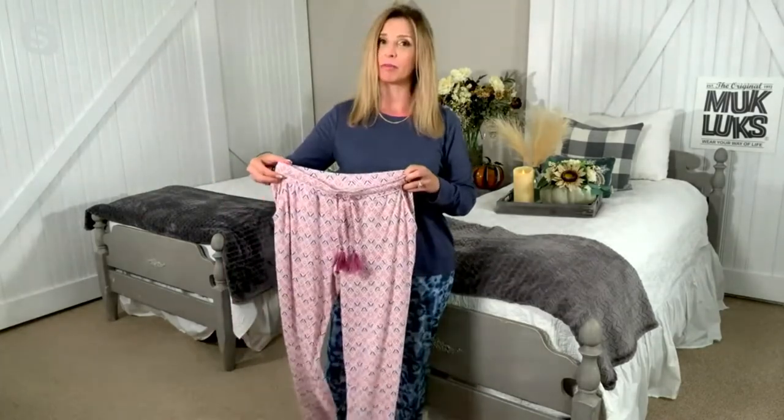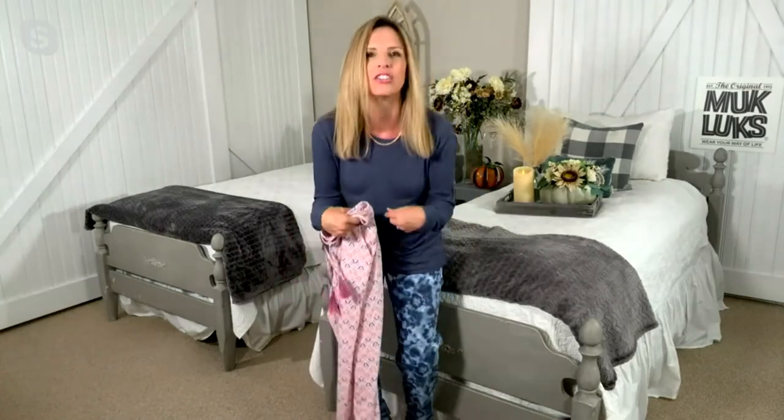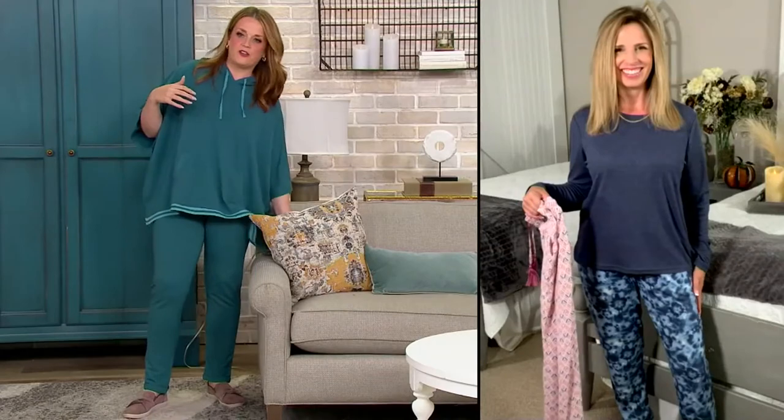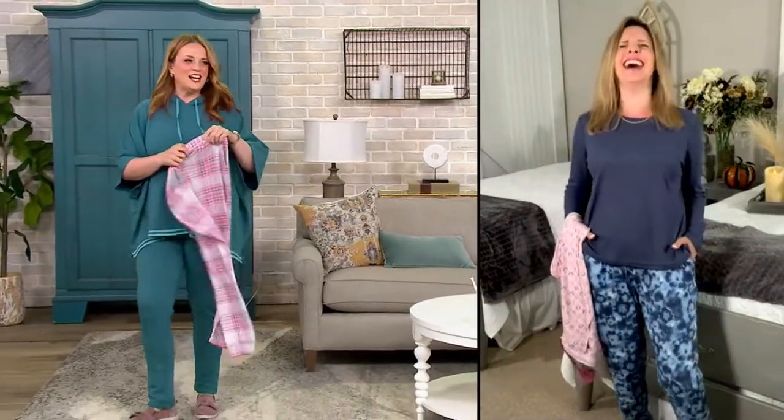But I mean, this is comfort right here. It does not roll down. It doesn't cut in. I was sitting all hunched over in it yesterday, and I'm like, oh, it's not rolling down on me. Awesome. I mean, that's just amazing. Yeah. We love the fit, and we also love the fabric itself. Oh, look, I tucked mine back here behind the pillow.